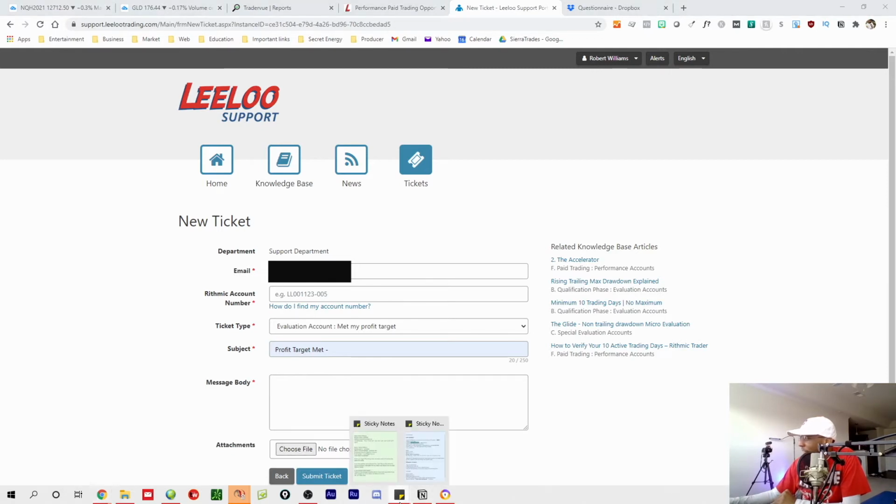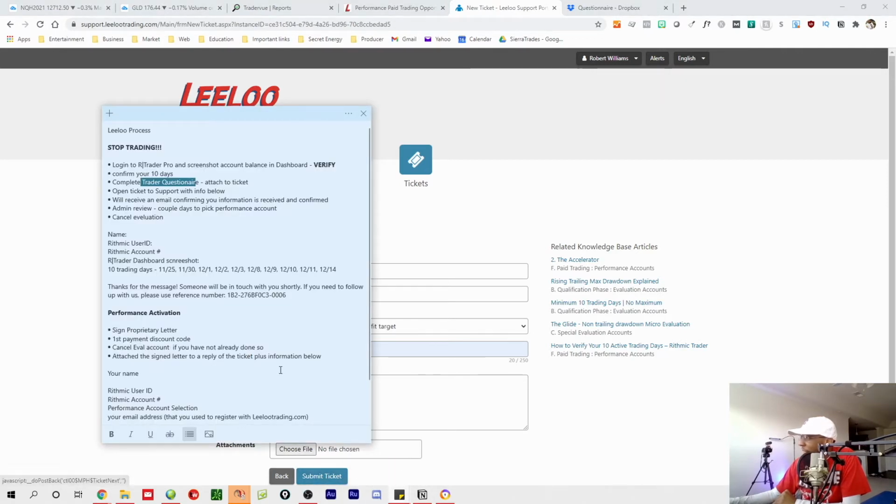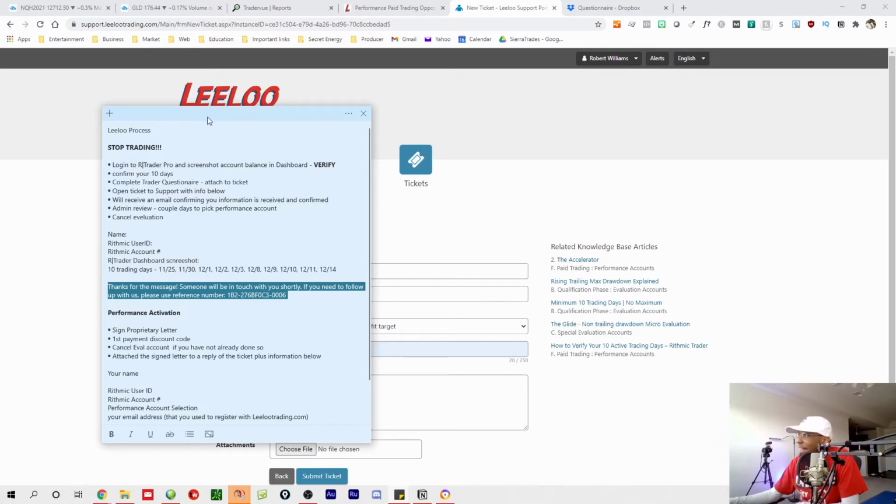Very simple, very simple. Now once you click submit ticket, you'll get this message here that'll show you your reference number, and I would recommend that you copy down this reference number and keep it for yourself, just in case you need it in the future and you need to reach out to Leeloo with the reference number. Okay. Now, I didn't need to use it, but you never know. Anything can happen. You know, it's technology. Things can get lost or whatever.